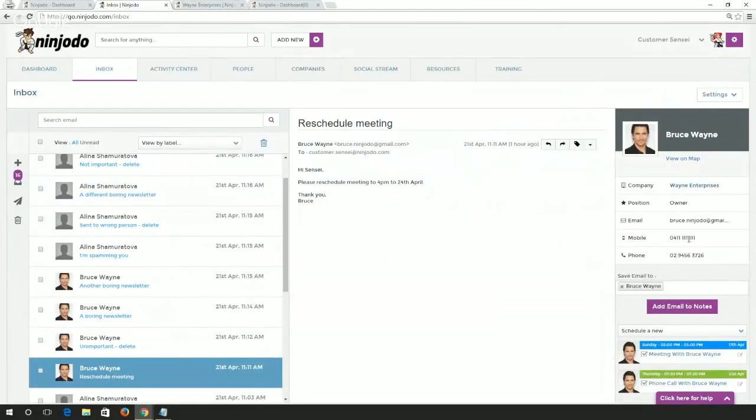You'll also see phone numbers. Quite often you get an email and you need to just make a phone call. So that's there. And on the right-hand side right now, I see the option to save a copy of this email, and it's telling me obviously to Bruce's record. So if this is important, maybe I need to have this saved on his record.